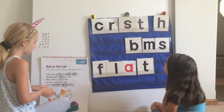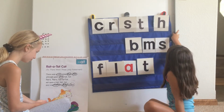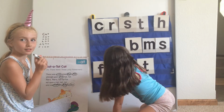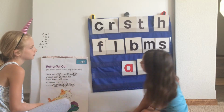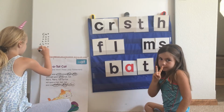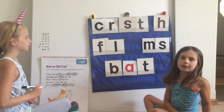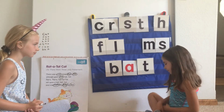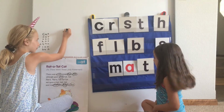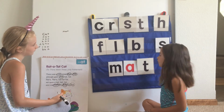Okay, so next, I'm wondering if you can make some new words with some other letters. Andrina, can you take the FL away? Andrina, put that B down. Boys and girls at home, put the B down. What does that make? Bat. There's two types of bats. Let's write it down. Like a bat with wings or the bats you hit in baseball. That's right. Change the B to an M, and that will make mat. Check it with your finger. Mat. If it was mate, it would be an E.